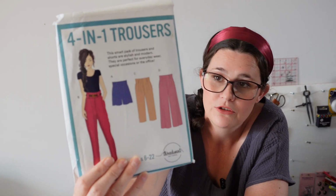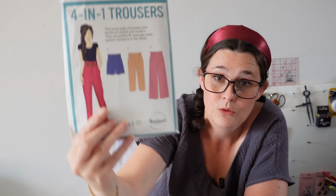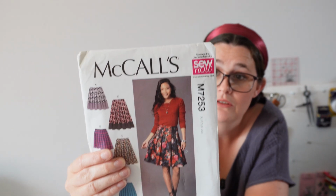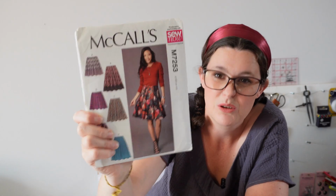You can't beat a good short and trouser pattern, I don't think, especially once I learn what I'm actually doing with shorts and trousers. A nice simple skirt, just a circle skirt. I do like this and I probably will make it at some point.